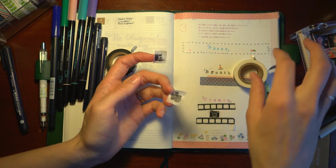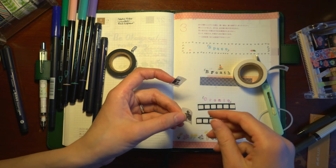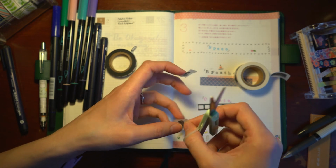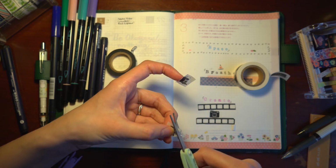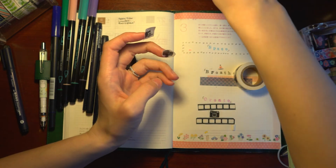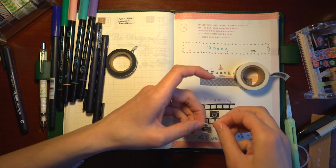You know, if you are having as much trouble as me, that is fine. Because guess what? This is your Hobonichi. No one's gonna look in it and be like, what the heck? You have a rip here? Excuse me, that word is slightly off center. I don't think anyone's gonna do that. Because this is yours.